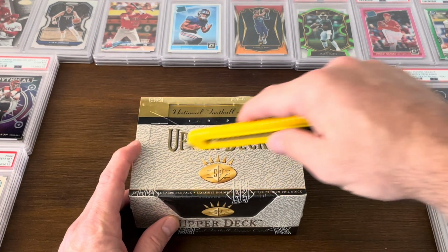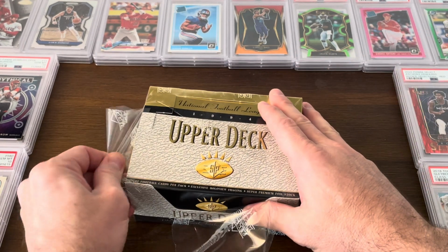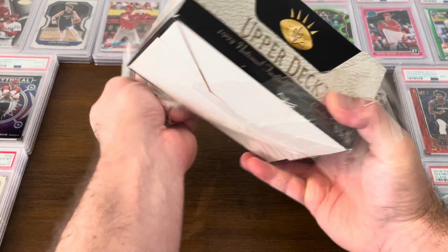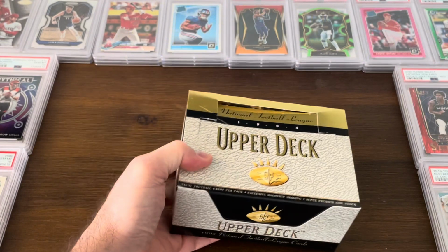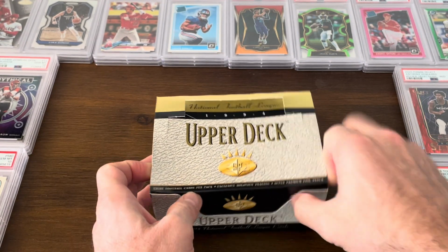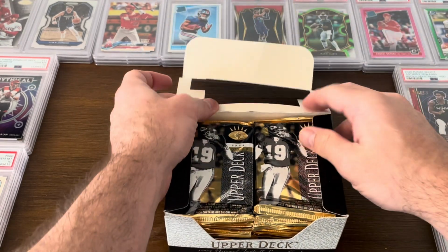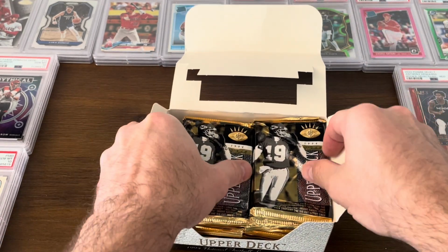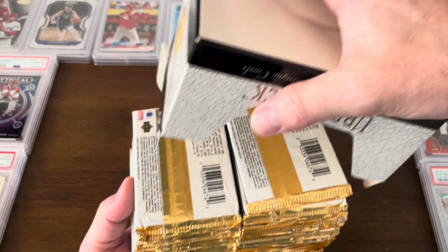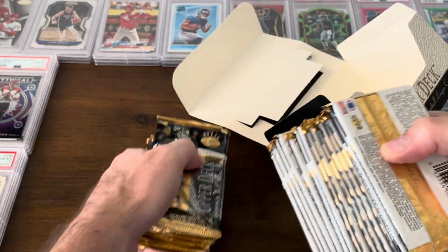Pretty standard setup for the 90s, meaning that I think there were 8 cards per pack. And like I said, there'll be 1 die cut in each. These boxes now, if you wanted to buy them, would probably run you, I don't know, like 150, maybe 200 bucks, depending on where you're looking.